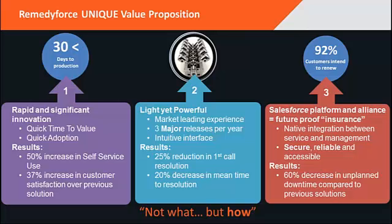At the same time, while we deliver a product that's quick on the innovation schedule, easy to implement, we've made it powerful as well. So we've added tools, and you'll see some of these throughout the presentation, to reduce first call resolution, decrease the mean time to resolution as well. So we're always looking at ways to make you more efficient with your IT service management. And then, of course, we're focused on extending the Salesforce platform, and allowing you to leverage that investment along with all of the other capabilities that are available in Salesforce.